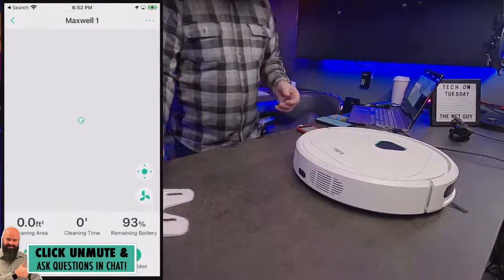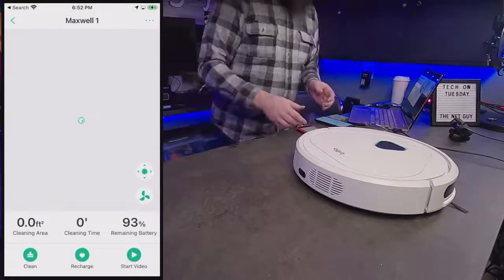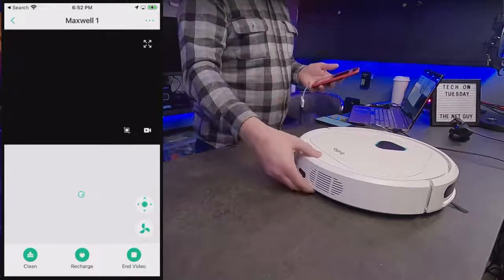just through the IR emitters here. So I've just moved the base station so you guys will know here. I'm going to take that out of your way so you don't have to see that. I'm going to go ahead and do the start video. And that's going to start the video camera on it.